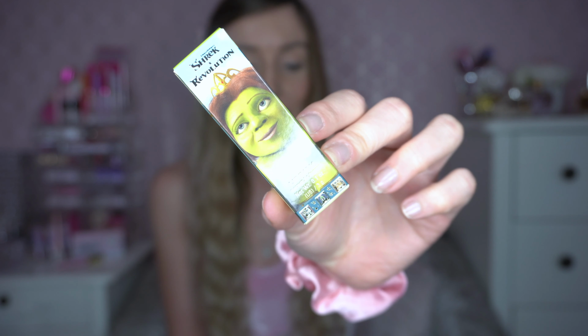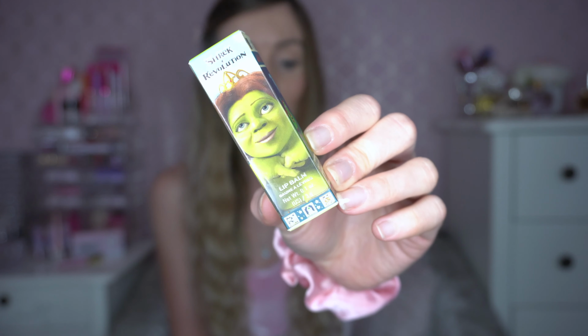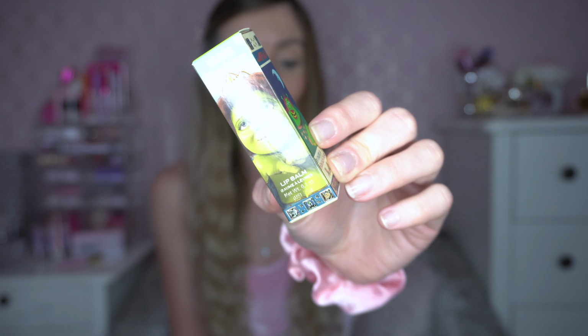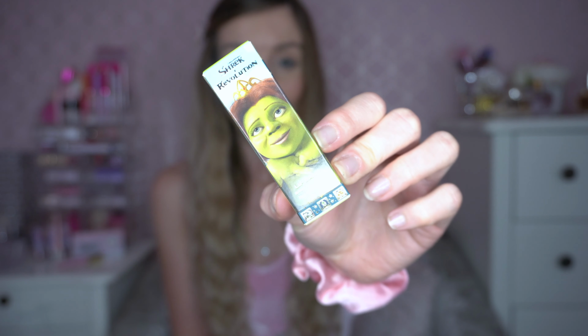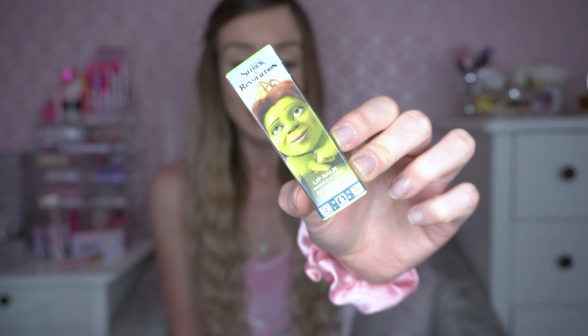Today I will also be testing the Fiona Transformation Lip Balm. The packaging looks like this, and there was a collection of 4 lipsticks, so I will be using those throughout my testing videos. And I also have got a separate lipstick video going up just showing the lipsticks from the collection, so if you want to see that I will leave that linked below. This Fiona lipstick was the one that excited me the most.